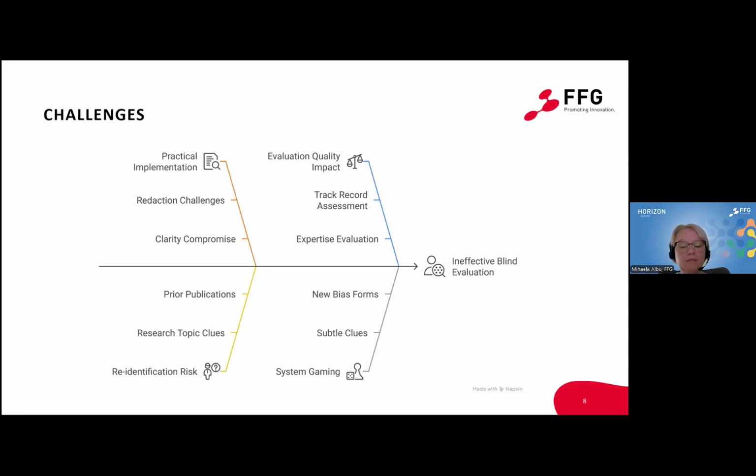Yeah, this is a very high risk for specialist fields where the number of researchers is quite limited. So for such niche research areas. We also have an impact on the evaluation quality.